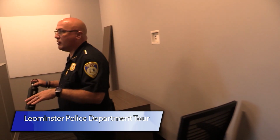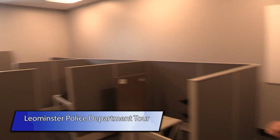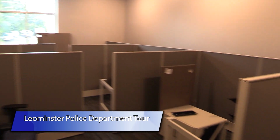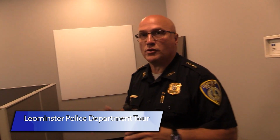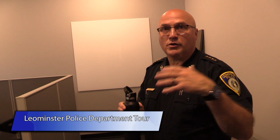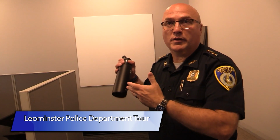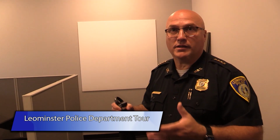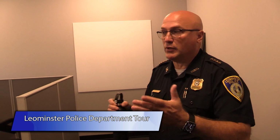This is where the lieutenants will all have their own offices. We have 5 lieutenants. 2 of them will have their own offices upstairs. They're admin lieutenants, but they're all going to have their individual offices once we get this all set up and running. So they can have their own desk and keep their own files, because they'll be on for each shift. We're very limited in space where we are, so everything's kind of piled up. Now they have their own organization and their own area to work.